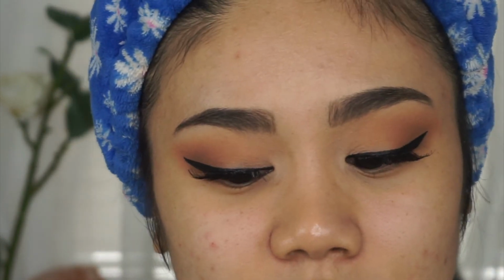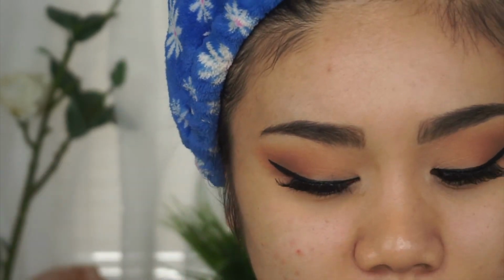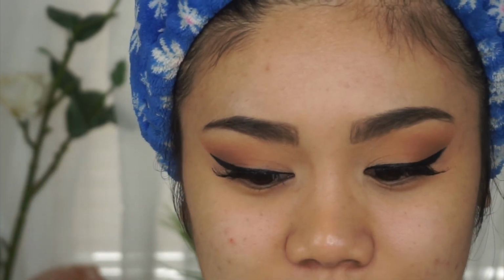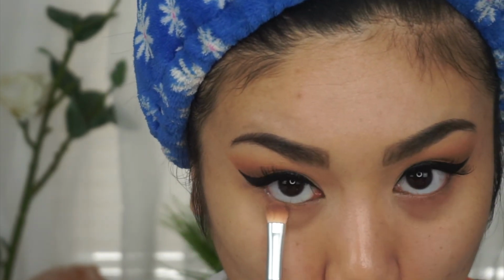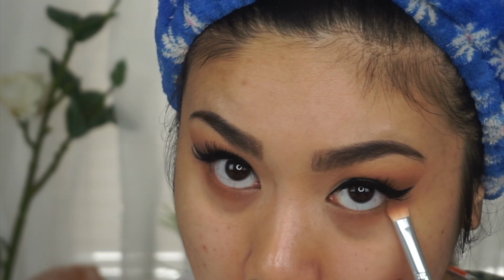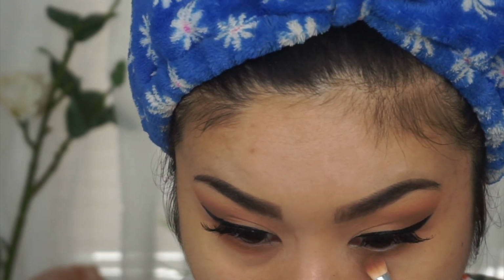The next step is to just sharpen up the wing. I'm taking the same concealer palette that I used to clean up my brows earlier, and the same shade, to clean up and really sharpen up the wing. Now we're gonna move on to the lower lashes, and I'm just gonna take the same shadows I used on my lids and buff that out on the lower lash line. Okay, and that is it for the eyes right now.